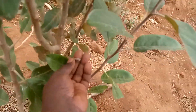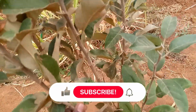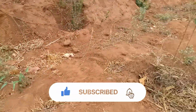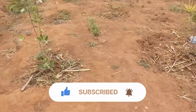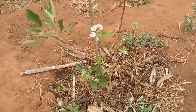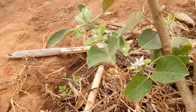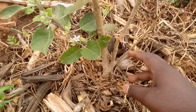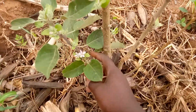These ones, I expect all of them to give out flowers. They have formed those knots that grow into flowers. I have this one. Now you can see this one. This one is giving more than 100 flowers, because everywhere you see a growing leaf, it means that it will give some flowers.